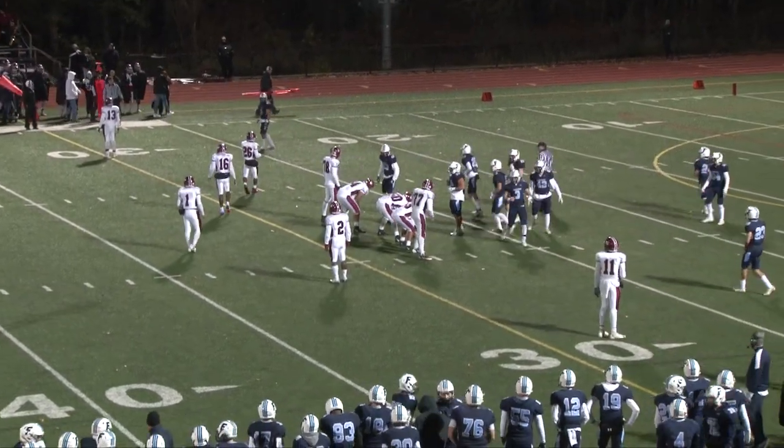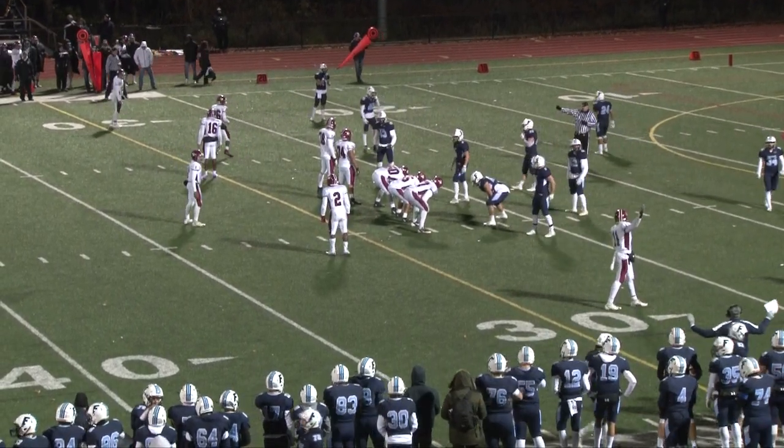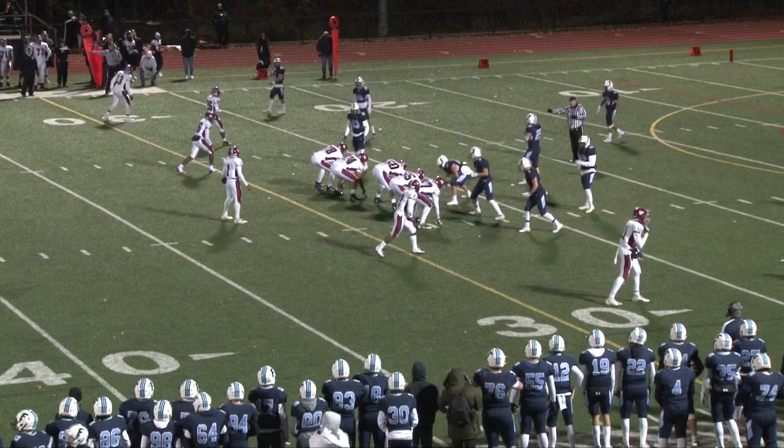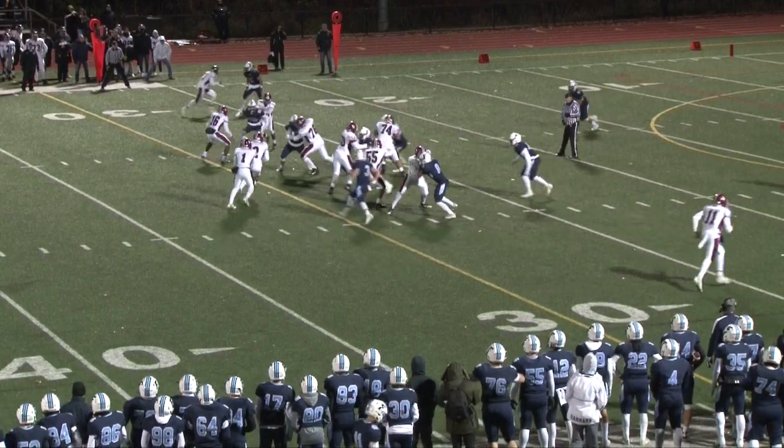And we're seeing something we didn't see in the first half. Devontae Medley targeting Isaiah Laguerre a couple plays in a row now after he had that run attempt that was stopped in the backfield. First and 10 from the Franklin 27.